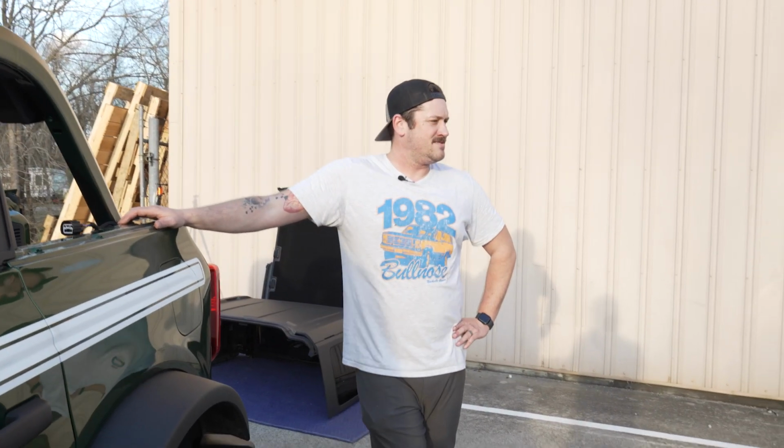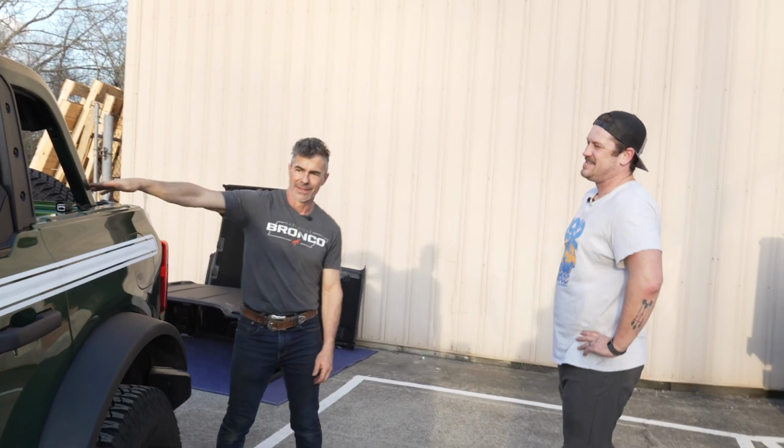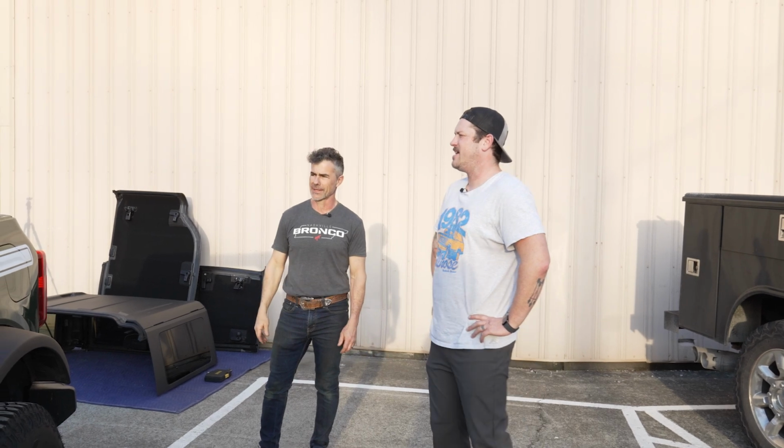Pretty easy. Really cool, just seeing how it goes, taking the hard top off a Bronco. That's all she wrote. Now we have to put it back on. Yeah, it looks cool with it off though, because it's got this hatchback look or slant back. What do they call that with the roofs? Fastback. Fastback, yeah.